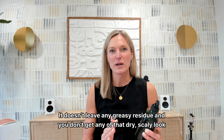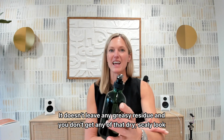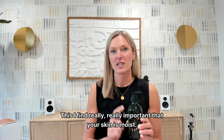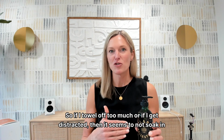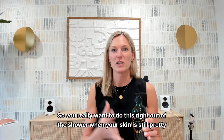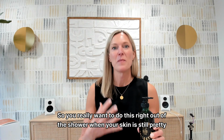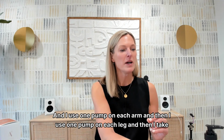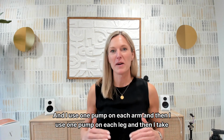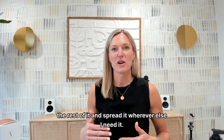It doesn't leave any greasy residue, and you don't get any of that dry, scaly look on your skin. So it's absolutely wonderful. This I find really important, that your skin is moist. If I towel off too much or if I get distracted, then it seems to not soak in as well. So you really want to do this right out of the shower when your skin is still pretty wet. And I use one pump on each arm, and then one pump on each leg, and then I take the rest of it and spread it wherever else I need it.